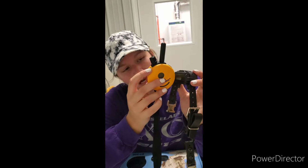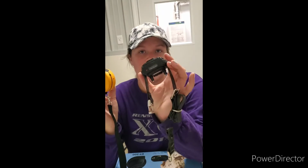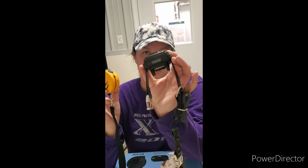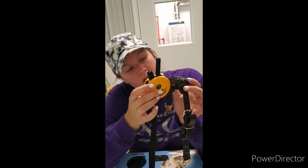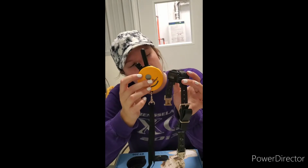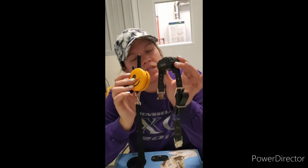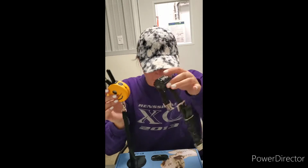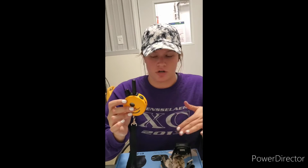So you're gonna see me touch, and you'll see a green light. That green light will flash every few seconds to let you know that the collar is on and charged. So it's just a quick touch. If you touch the two together and a red light appears, we've turned the collar off. So we wanna touch the two red magnets together until we see a green light. It's just a quick tap. Now we know that the collar is on, charged, ready to go.